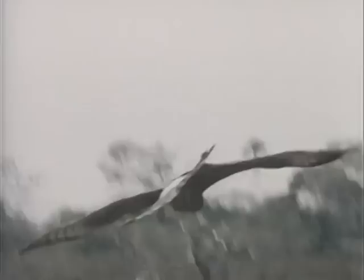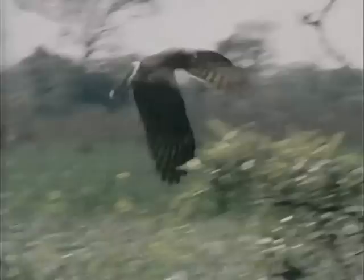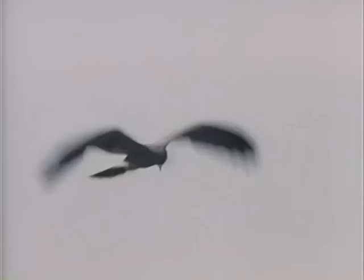This female is competing with the male for the best perch from which to hunt snails. He chases her away. Unlike many birds, where male and female share territories, this rivalry is normal between snail kites. Finally, she's driven off, and the male continues his search for snails.